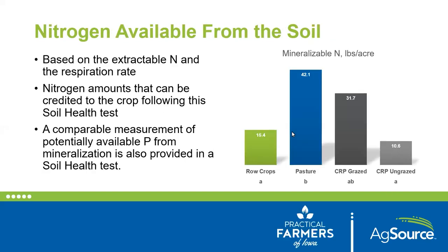Based on that equation, this is again that graphic of the mineralization rates of those fields. The low organic matter soil, the low respiration, the low soil health, everything about that row crop location indicates that it's not going to provide much nitrogen from mineralizable sources, whereas the two CRP areas that are similar, the pasture and the grazed CRP, are able to contribute quite a bit of nitrogen from mineralization of organic material.